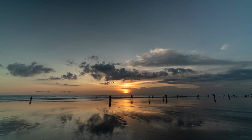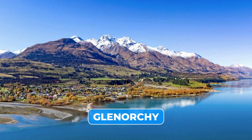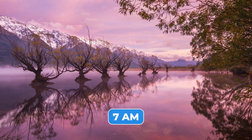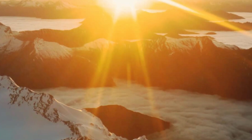For filming locations, arrive early. Seriously. Popular spots like Glenorchy get crowded after 10 a.m. You want those alone in Middle-earth shots? Be there at 7 a.m. Yes, it's cold. Yes, you'll be grumpy. Yes, your photos will be phenomenal.